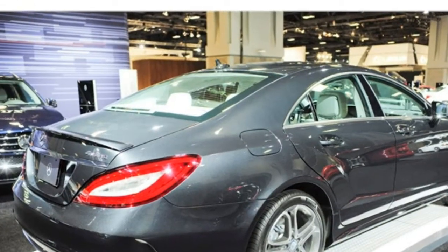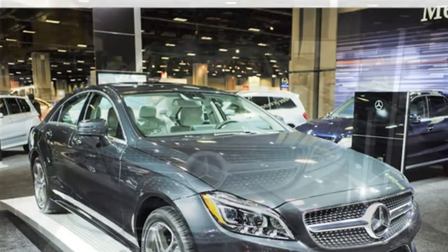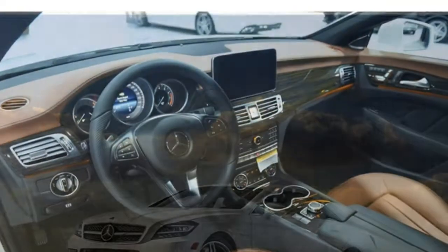Handling and braking. The CLS 400's engine delivers ample power and fast acceleration. The CLS 550's puts down more robust and smooth power, and the AMG CLS 63S's V8 generates lightning-fast speed.